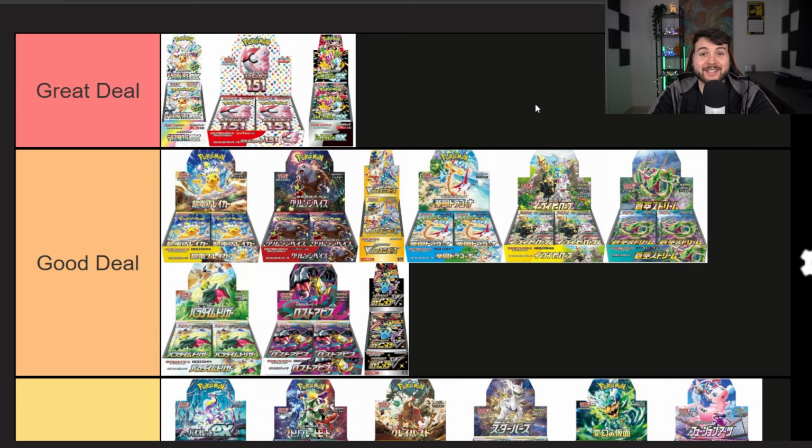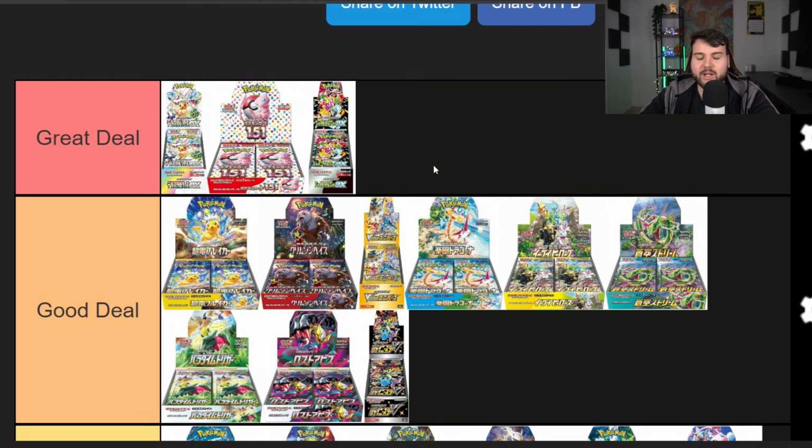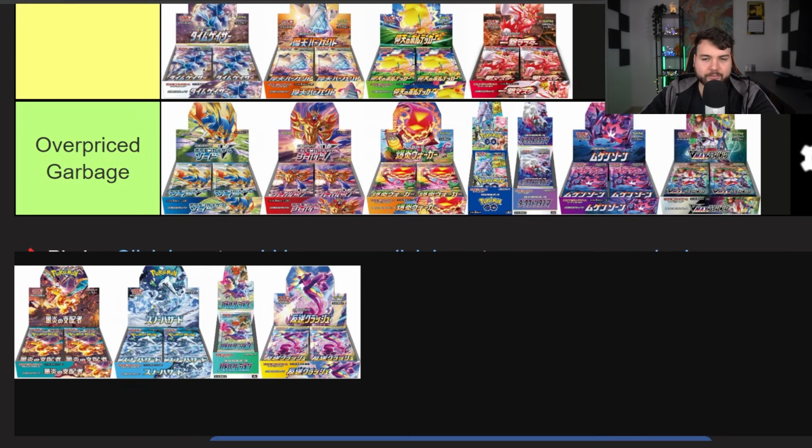The quality of the cards is definitely better. So your chance of grading these cards and getting 10s is better, if you want to open and just keep the cards and have these grails, like a PSA 10 Mew, great opportunity. They are not that expensive yet, so definitely keep an eye on this because I think it will perform really well. The cards inside will perform well, the sealed product will perform well. One of the greatest deals out there, for sure.